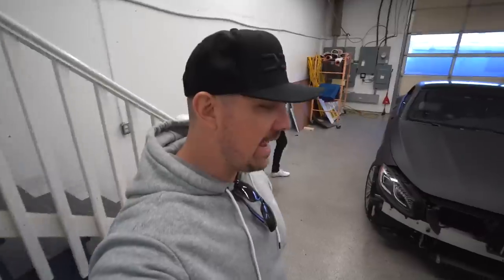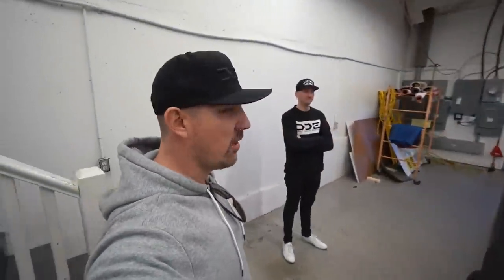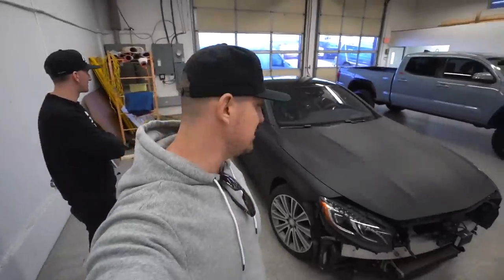So it looks like we're about to hit a trailer. Boom. Look at that, all done. Actually, not all done. They're just finishing up the rear bumper. But for the most part, didn't look like this the last time we were here, did it, guys?